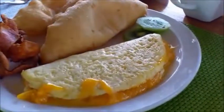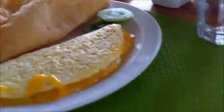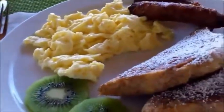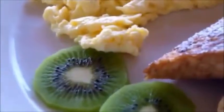This is our favorite meal of the day, and here's fried jack, a cheese omelet, some bacon, and kiwi fruit. And here we have an American breakfast: French toast, scrambled eggs, sausage, and kiwi fruit. Wonderful. Last day.